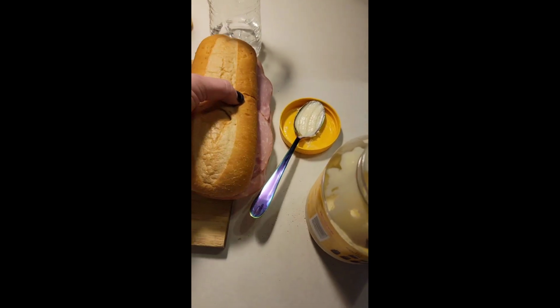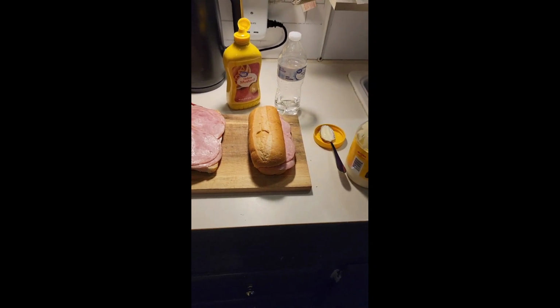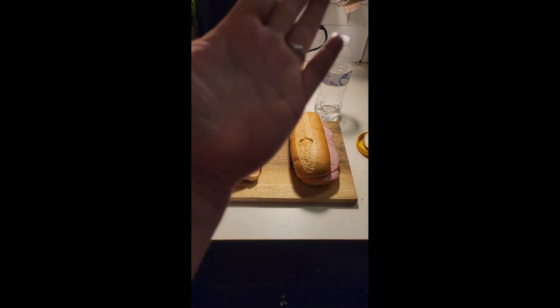So, sandwiches are done. Let's get these packed away. Let's get the canoe loaded up. And we will see you on the water.